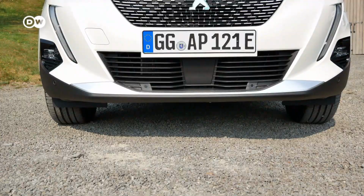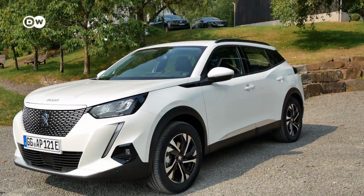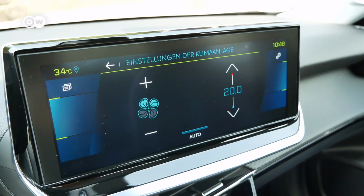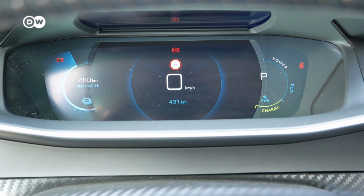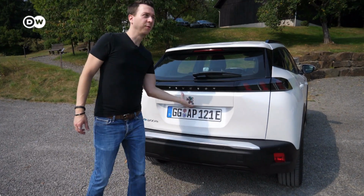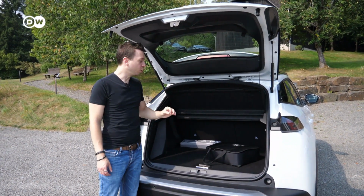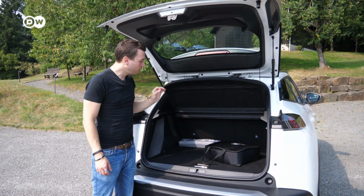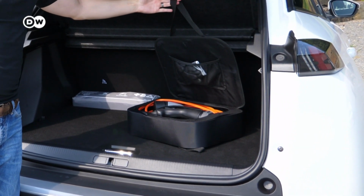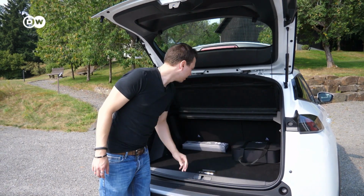Now let's take a look at its SUV counterpart, the Peugeot e-2008. Even though the 2008 is based on the same platform, it's 10 centimeters higher than the 208. The interiors of the two models are more or less the same. If you open up the trunk of the e-2008, you'll find 434 to 1,467 liters, which is way more than the e-208 has to offer. But with both of these, you will always find that bag inside. And you will need that because inside there are the charging cables which will provide you with current, and therefore you will always have this in your trunk.